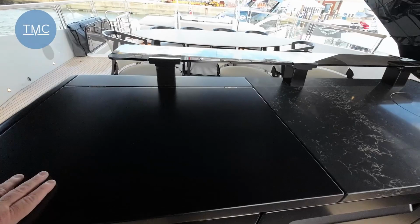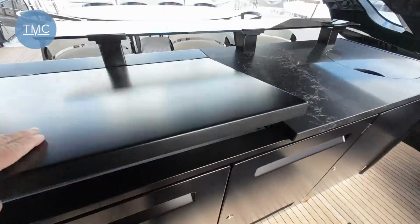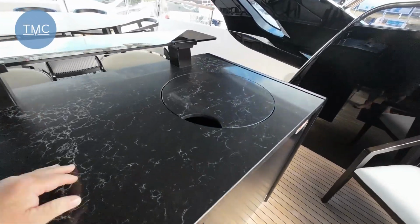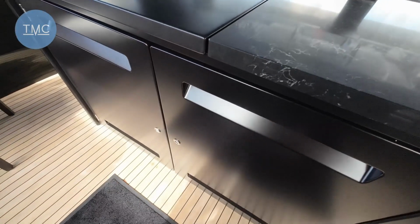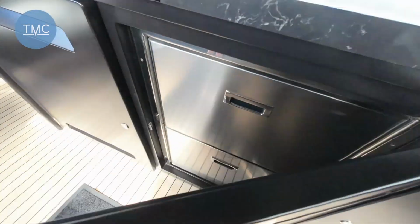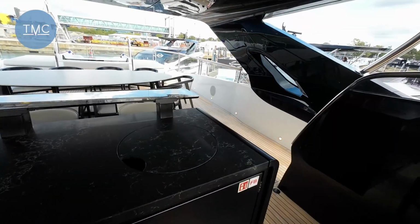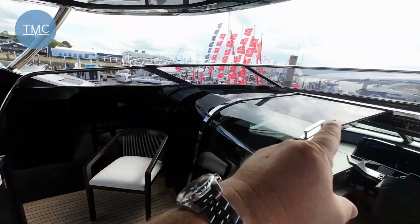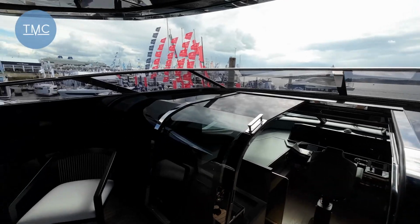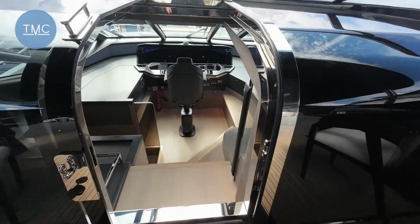This bar area, we've got a good sized grill here. We've also got our sink unit down here, and then all this area along here is dedicated to, I'm not going to open every single one because there is so much to see on this boat, but refrigeration, ice maker, all that kind of good stuff. So basically you can make this transition from this flybridge area straight forward to that seating area with only half a step down. Now while we're here, I'll show you the helm position.